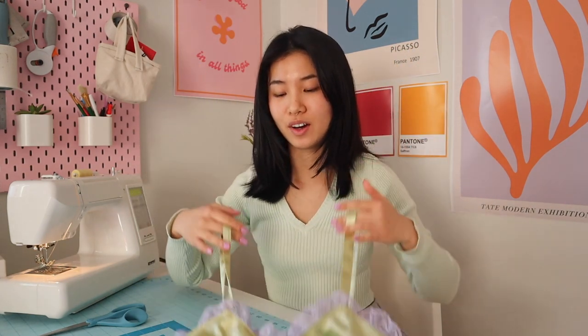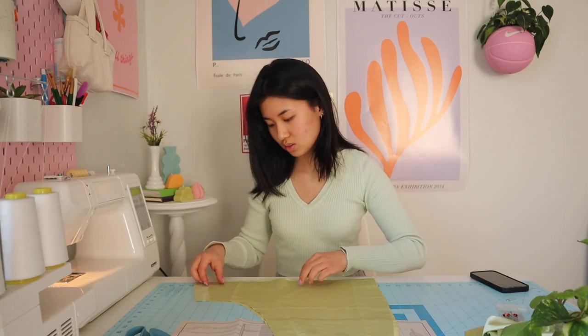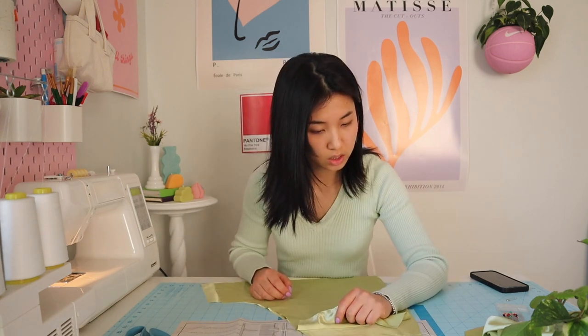And now we can move on to the shorts. I'm gonna try to do them as fast as possible because I cannot do this anymore. All right guys, you know the drill. Got my fabric pieces, got my instructions, got my sewing machine. Here we go. Why are the instructions making it so complicated? It should not be this hard.